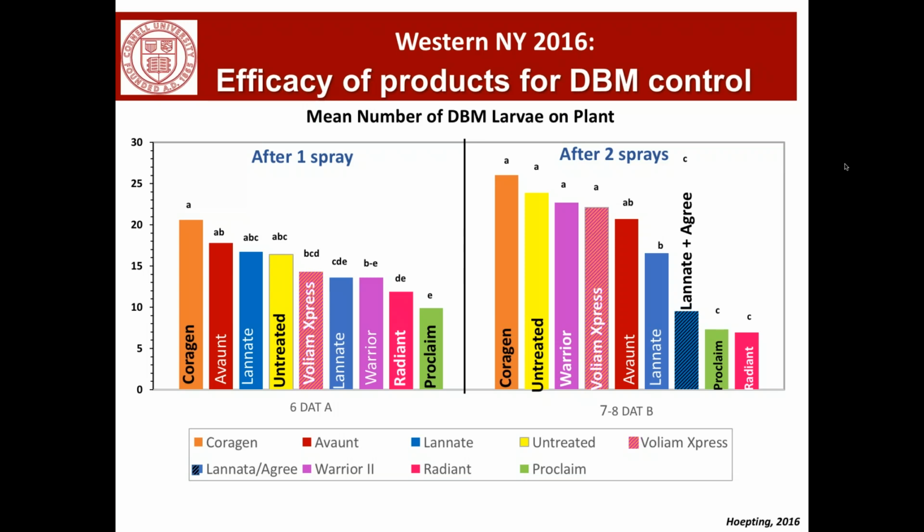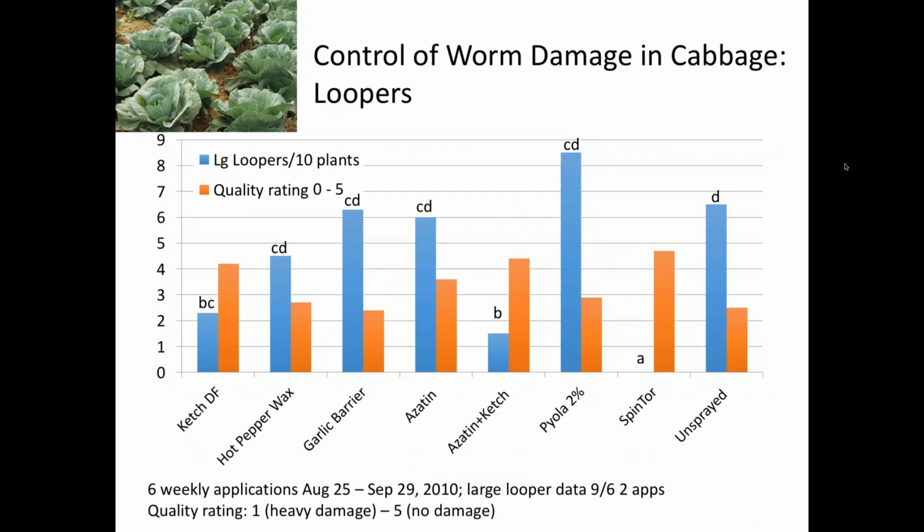And it could be because the diamondbacks in this case could have been brought in from another area on transplants. That's possibly one reason for that. The local populations don't seem to have had this resistance in the past.